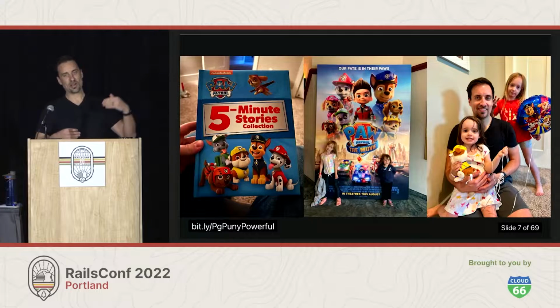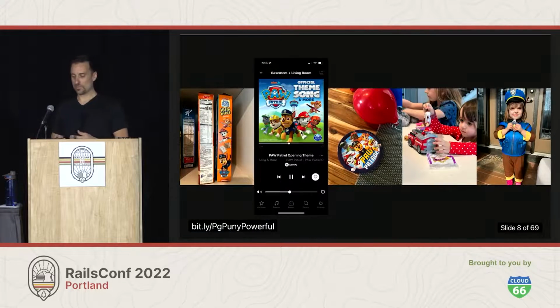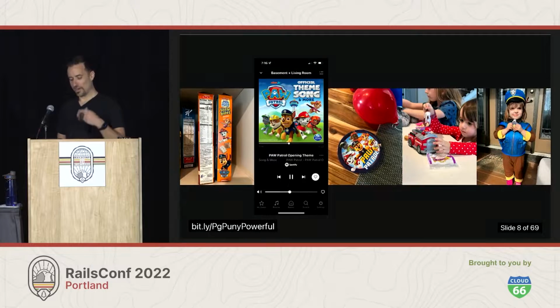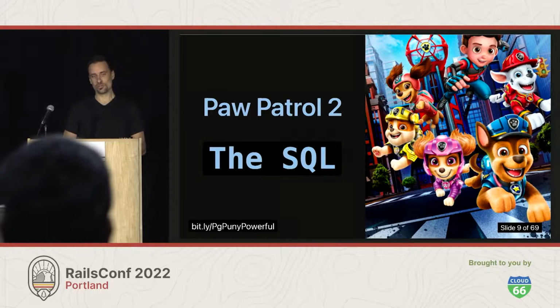But Paw Patrol has been around for a long time in cartoon form, and last fall they made a feature-length movie, and the title of the movie was called The Movie. And I saw it with my daughters. It was a lot of fun, and when I had the opportunity to do this presentation, I thought it would be fun to have a theme and a story and some characters. So I looked around my house for inspiration, and I found Paw Patrol on the cereal box, on the home stereo, on the floor. Daughters were playing with toys, dressing up as characters. So I would like to pitch you today on Paw Patrol 2, the sequel.